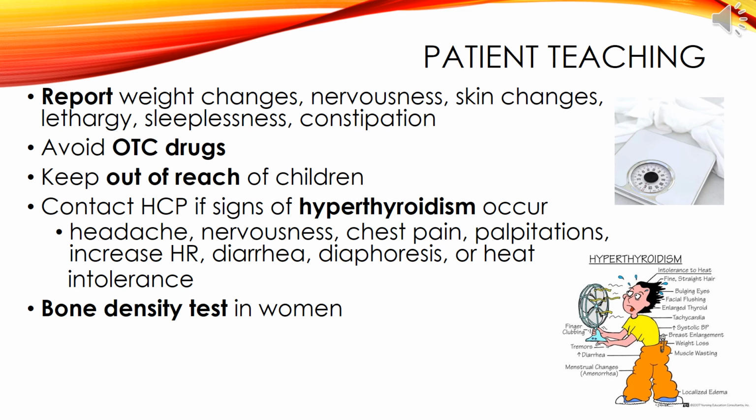Teach them to avoid OTC or over-the-counter drugs, because there's a lot of interactions. I only mentioned a few. You want to keep it out of reach of children. Obviously, it's dangerous if they get it.